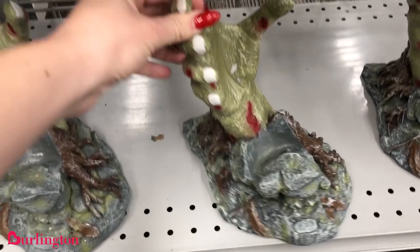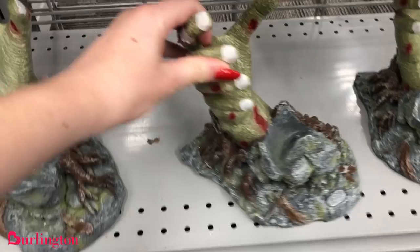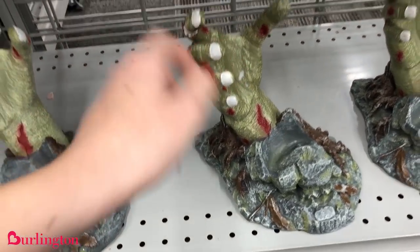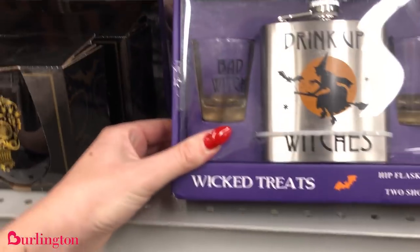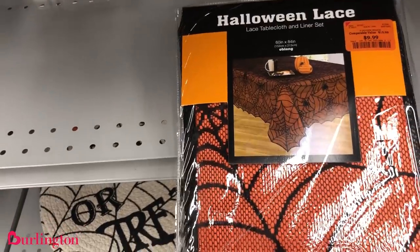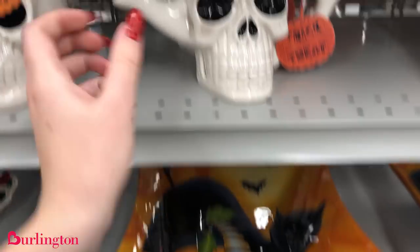Which hand? Oh yeah. Von said I should get a decapitated hand display for the nail art that I want to do, that I haven't done yet, and it's looking pretty good. Put some glasses. Drink up, bitches. That's nice. These are lovely, but I don't think that would make it home.